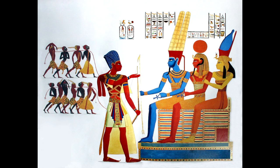In his earthly form, Ramses brings a gift of roped Ethiopian and Nubian prisoners to other gods and goddesses. On the right, closest to Ramses, is Amun, ruler of the universe. Last in the group is Mut, Amun's consort. Between them is the divine form of Ramses II himself, as the sun god.